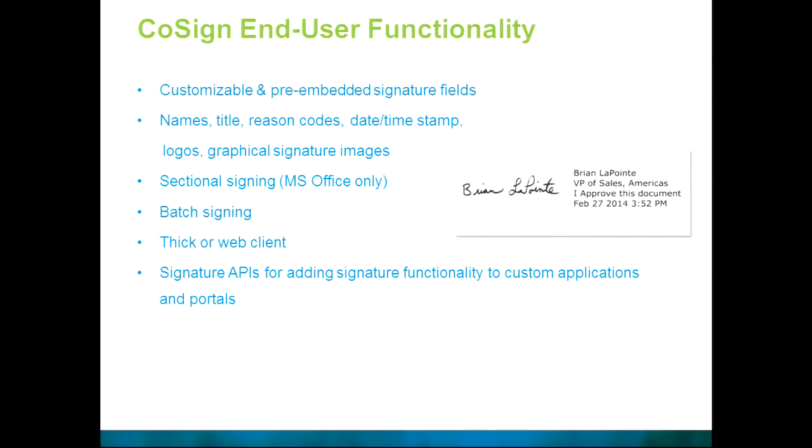I'm the vice president at this company. I approve this document. Why did I sign it? Because I approve this stuff. You can have other reason codes, and that helps to fight against what was the intent. So part of policy and procedure, we have clients in regulated industries.